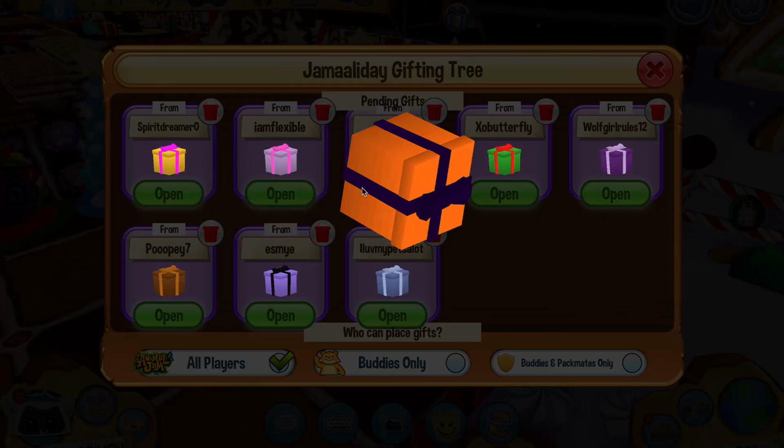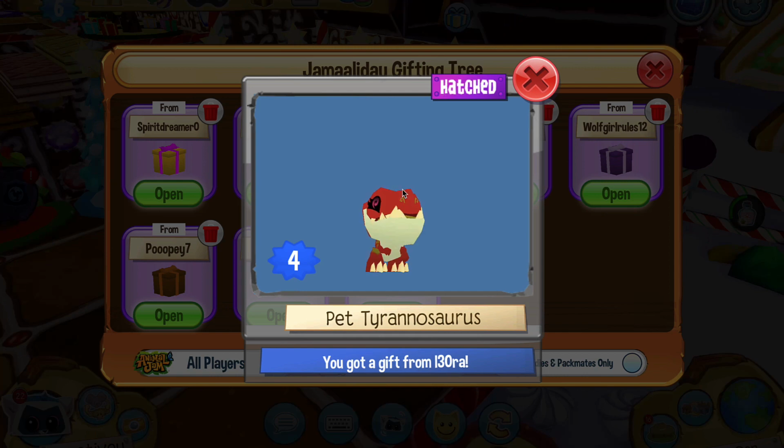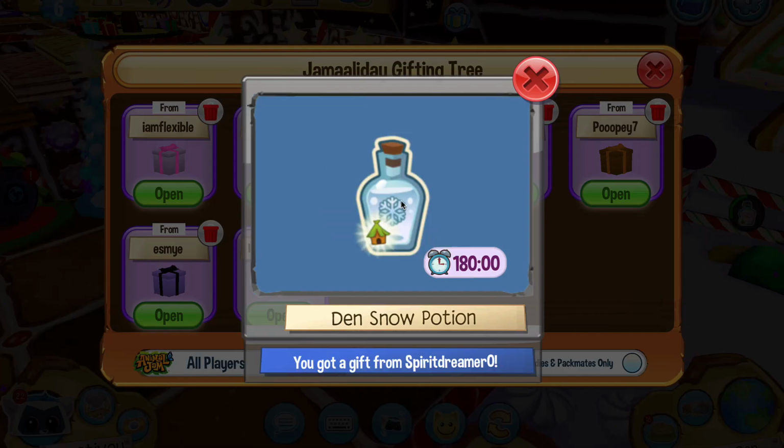Ooh. Orange and purple. Oh my god. It's like Halloween colors. A Petrinosaurus Rex. Oh my god, that is the cutest thing. It's hatched. Flush is so cute. And level 4. Oh, this box is giving like Fluttershy colors.